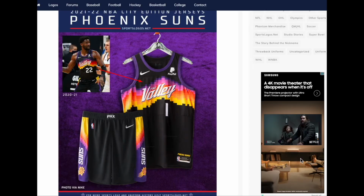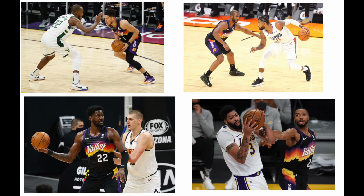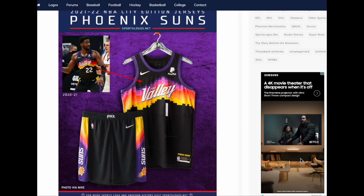Great jersey last year, but they used it again this year. At this point, they might as well just make it their new statement jersey, because they wore it so much last year. In fact, I think they wore it every home playoff game. I mean, there's nothing to say that hasn't already been said. It was S tier last year, but it's being punished for no creativity.